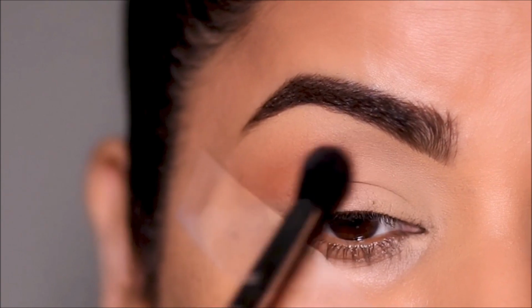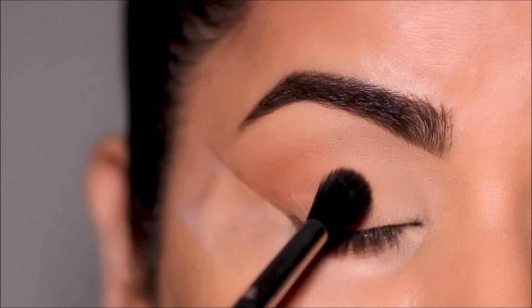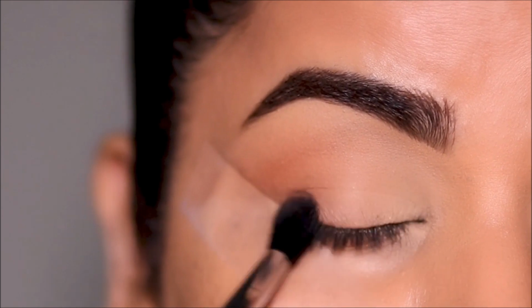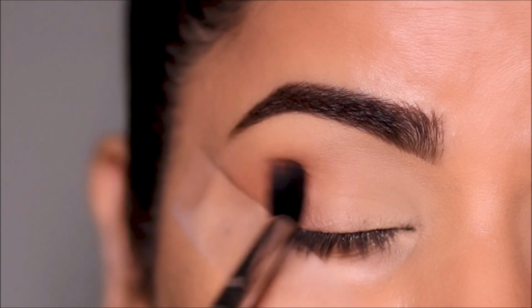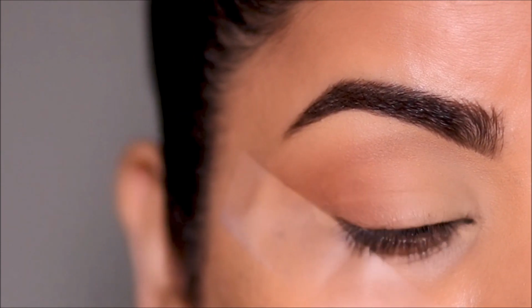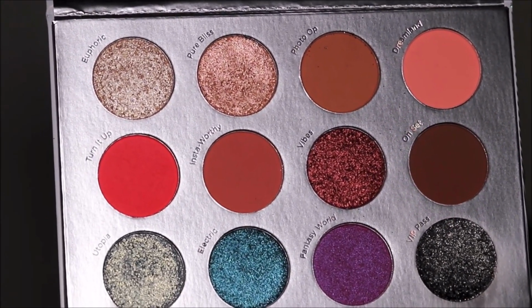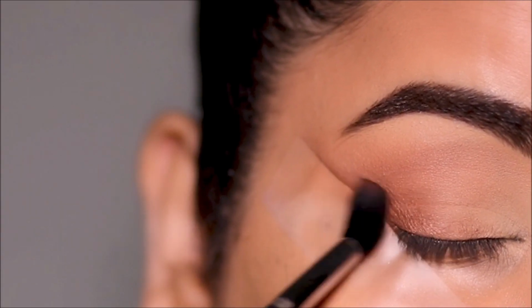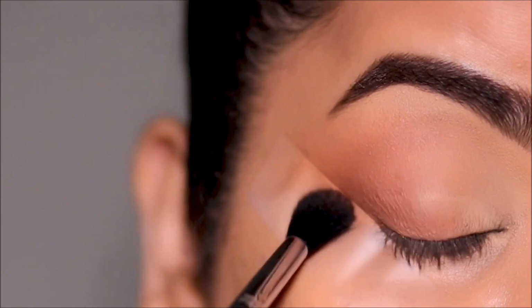And as I move closer to the very outer corner of my eye and towards the sticky tape, it becomes deeper and deeper. I'm also feathering some of that eyeshadow outwards, and that helps to pull your eye and almost make your eye look longer than what it actually is. With the same brush, I'm going to dip into Onset, which is a deeper shade of brown. And I'm going to use it in the very outer corner, buffing some of that eyeshadow towards the lid.